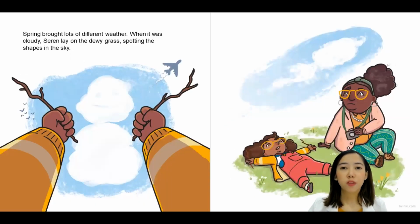Spring brought lots of different weather. When it was cloudy, Sarah lay on the dewy grass, spotting the shapes in the sky. There are so many clouds in the sky, right? So, when it is cloudy, she lays on the dewy grass. Dewy grass.